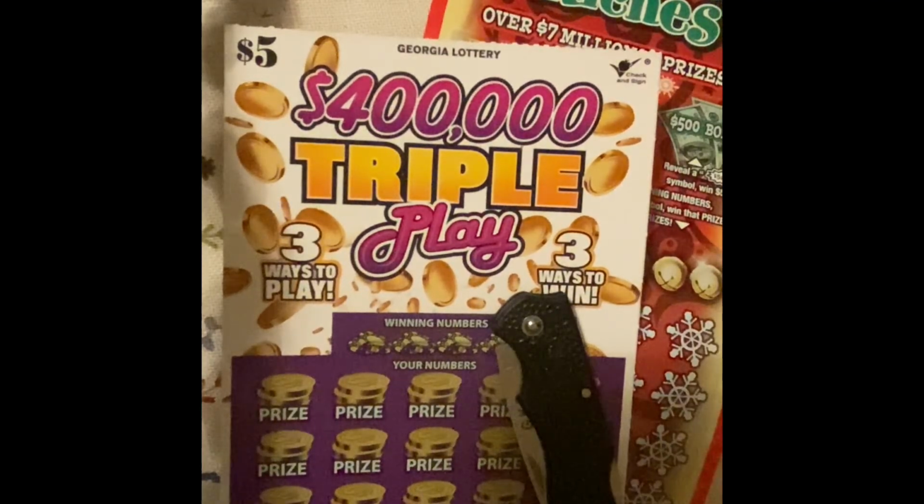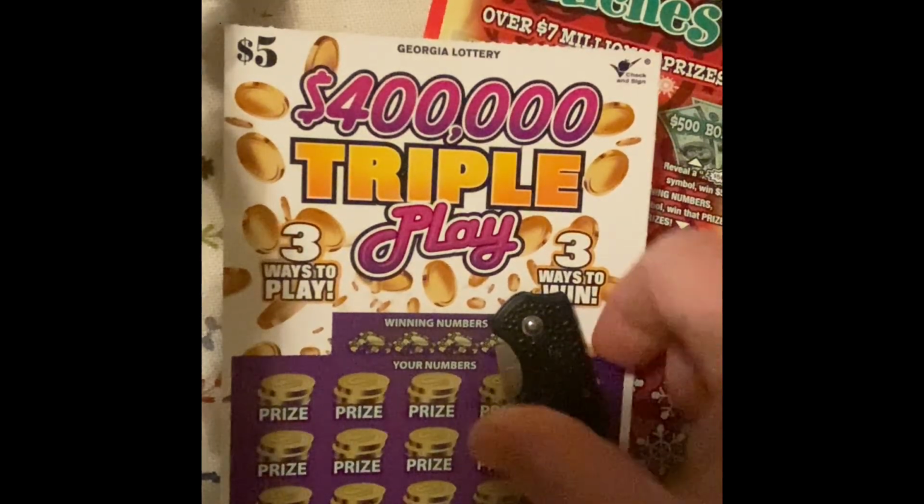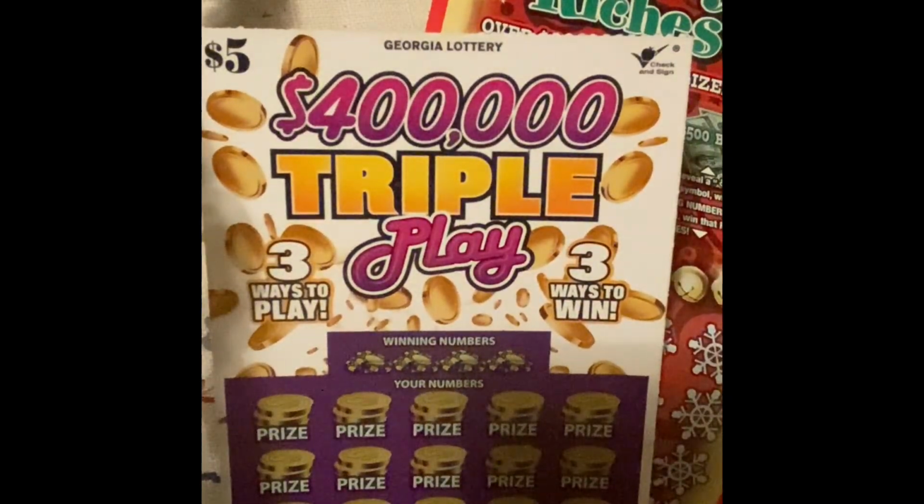Anyway, I am so excited today, and I really appreciate you, GKR. I'm excited to have this. I feel honored that you sent me one, and I'm excited to scratch these tickets today. So let's see how smooth this little tool can do.